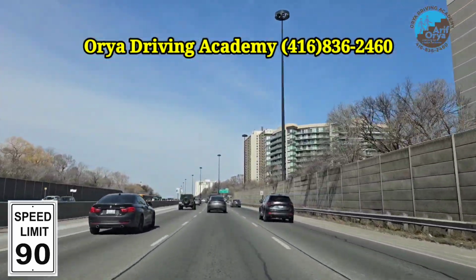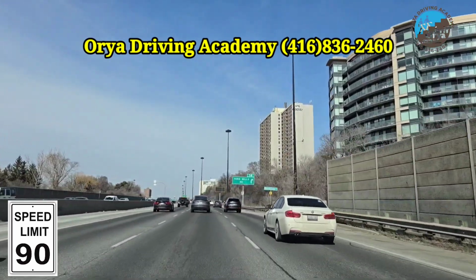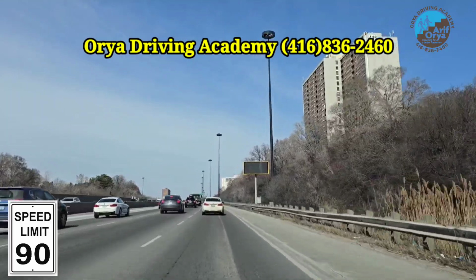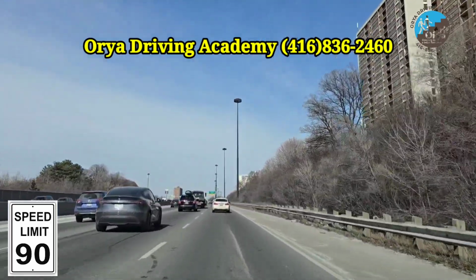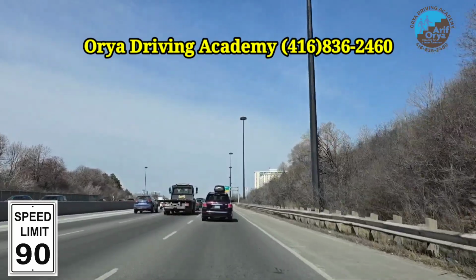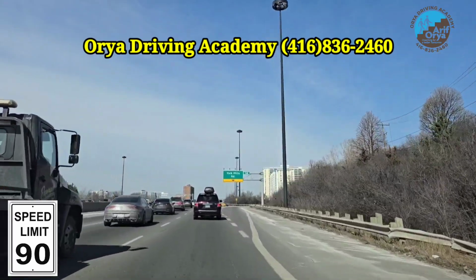I will be changing my lane back to the right side, so mirror, signal, blind spot to the right when it's safe. I'm changing my lane to the right. Here I am. As you guys can see, there's a board on the right side. Once you get here, you will be asked to exit on York Mills. So mirror, signal, blind spot right from here to the right, and we will be exiting on York Mills. On some occasions they will take you to 401 too, but they're busy too.